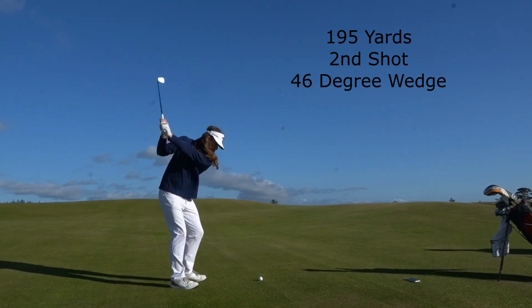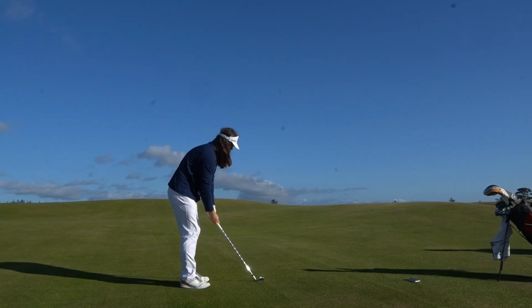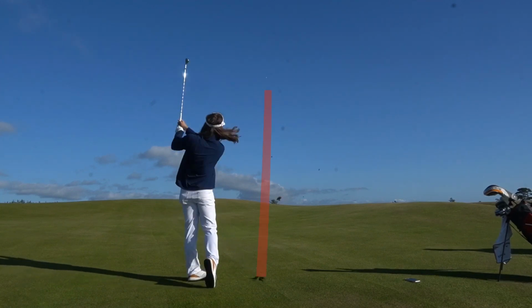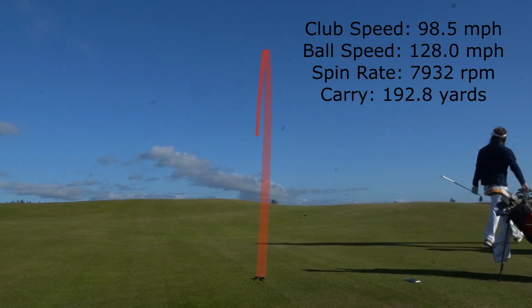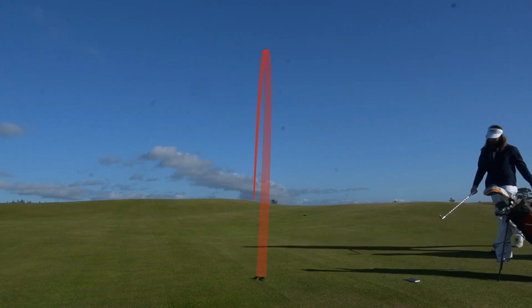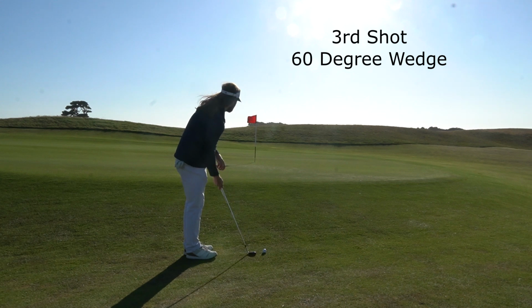A bit downwind, so that's not my stock number by any means. It's more like 170, but I really wanted to be careful about going long. When you have a lot of speed and you have downwind, things can get away from you quickly, and that's something you always have to be prepared for. And so I hit this one pretty good, pulled it just a bit left, and I think I was pin high here and have about a 5-10 yard chip to try to get up and down.